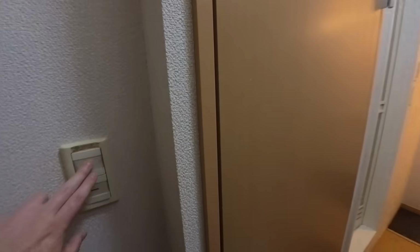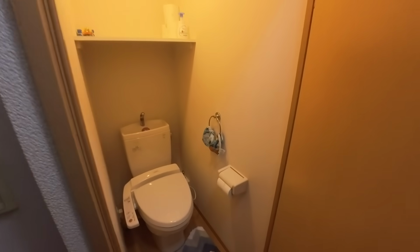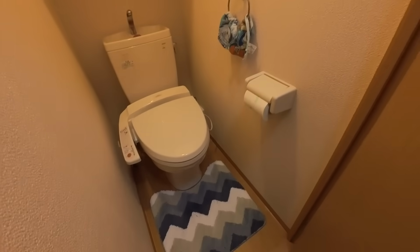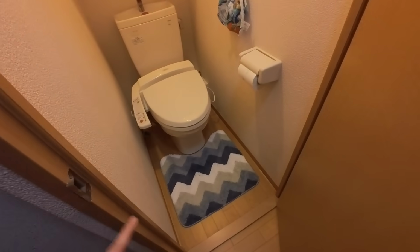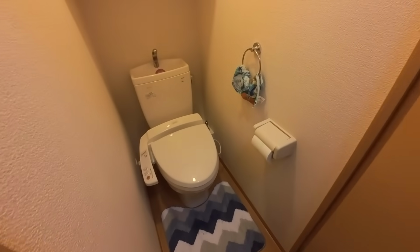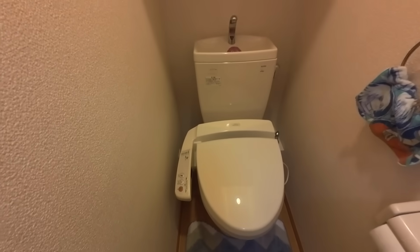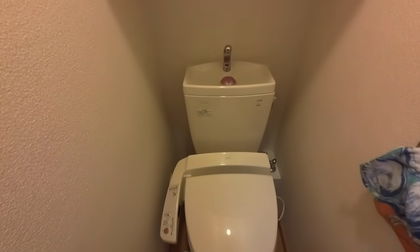But yeah, and then if we turn around, let me show you my little toilet, which you're like, why are you showing us the toilet room? But I think it's cute. So I love it. Like, look at that cute little mat. Then I have a little Kingdom Hearts towel in here that kind of matches with that. And I also have a bidet, so I have one of those fancy Japanese toilets.